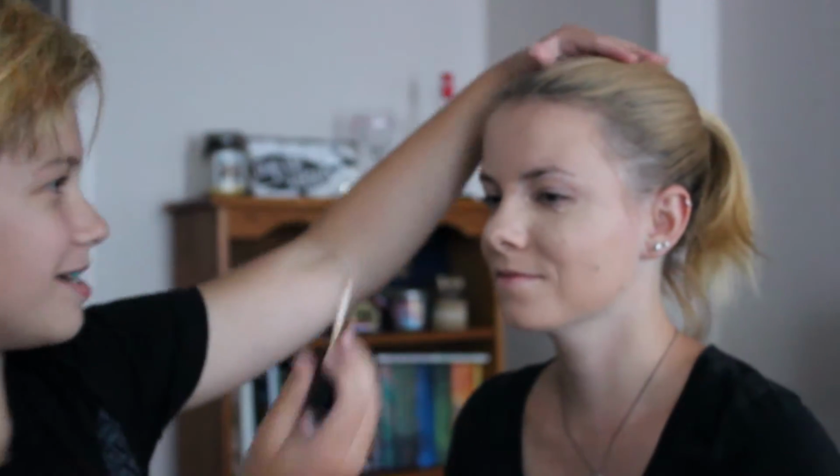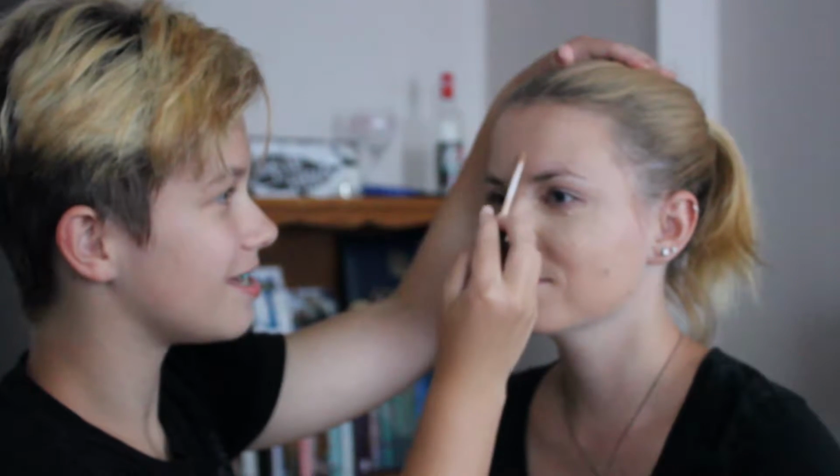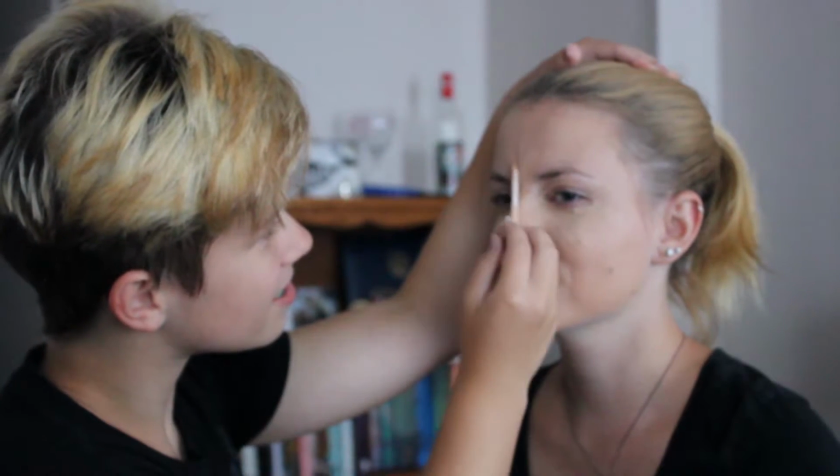Now we're gonna do the highlight thing. Okay, I was definitely supposed to use a different concealer. You knocked it on the floor. What we've got here is our Maybelline Dream Lumi Highlighting Concealer.